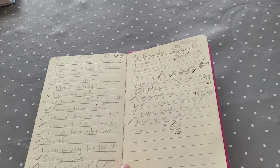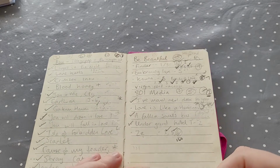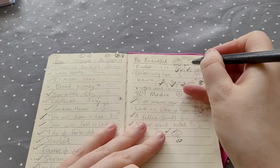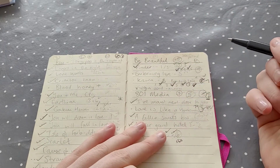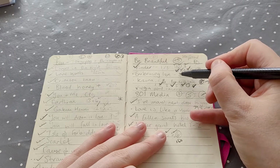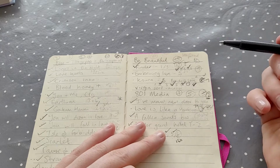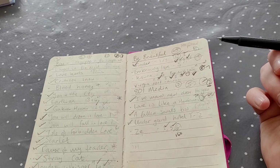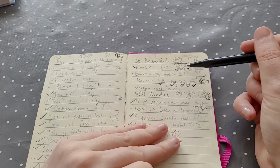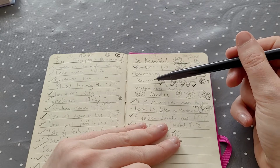Now the first one at the top is Be Beautiful. Now I don't have everything, but I do have Finder. I got all 3, so that's off, but I still have some Embracing Love to get. I think I have volumes 1 and 4, so I need to get volumes 2, 3 and 5. These are out of print, they're a little bit difficult to get hold of, and I'm not really making it a priority. I think I could probably get each of them for about £10, so I'm kind of holding off a bit. Kazuna is a wee bit more difficult.